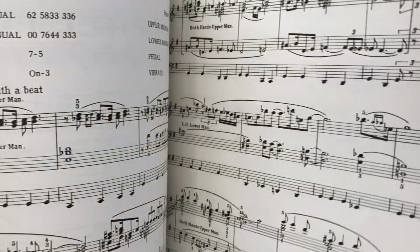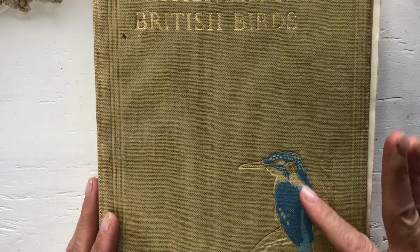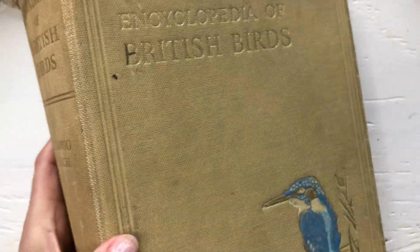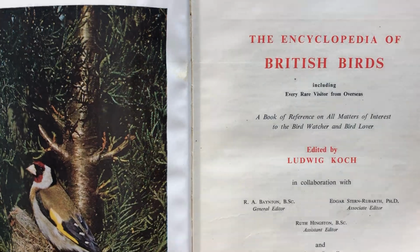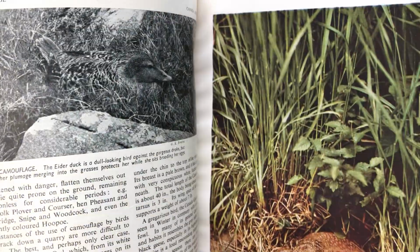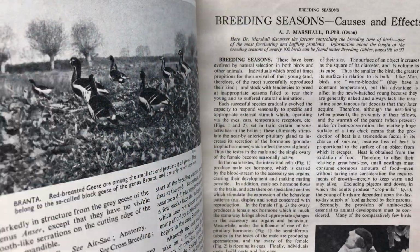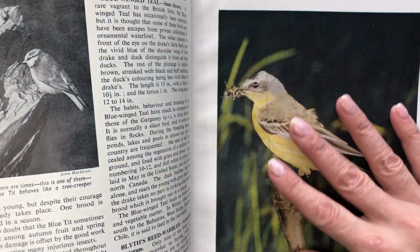And David Coleman again in this one. This is the Encyclopedia of British Birds, and just look at this bird on the cover. I just love it. The spine has this golden bird as well. Definitely would be a nice journal cover. And this one is, let's see if we can find a publishing date, but it doesn't look like there's one in here. No, it has a lot of black and white images, and then colored ones here and there, but I did like the text and the small black and white images of birds. Look at that one, that's just beautiful.